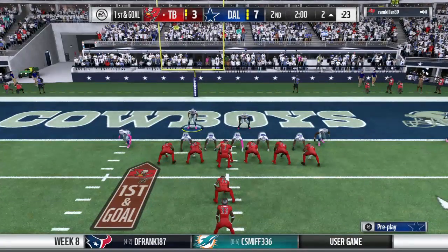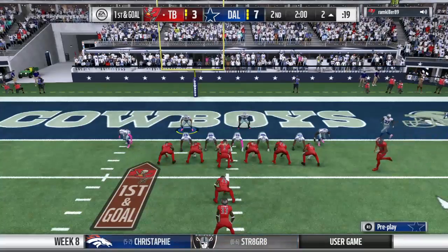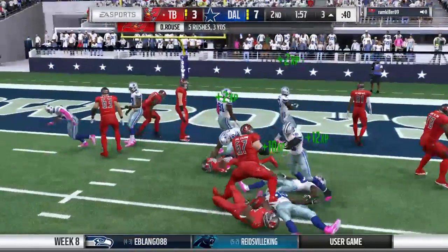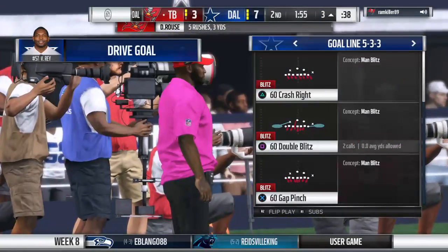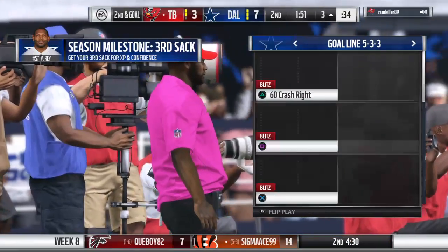They come out here in the I. Now receiver in motion left. They'll give it to him right up the gut. And he's going to get this back to the 3-yard line and no further. That's going to go as a loss of a yard, and it'll be 2nd down.